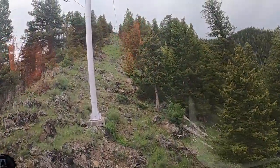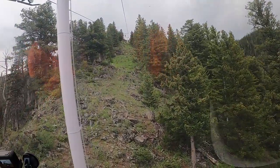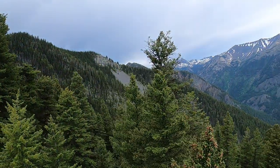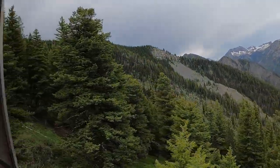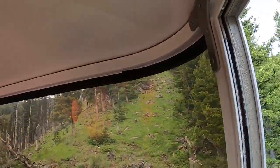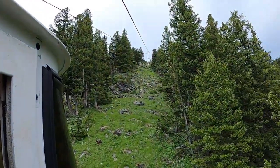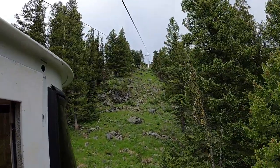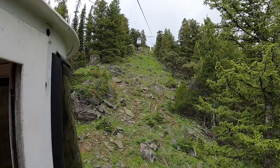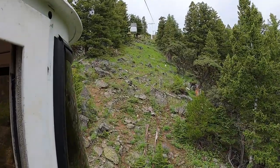Yeah, I can't imagine the construction of this thing. And so you're kind of on this ridge right here, there and over here. And it is some steep territory. We're gonna get some really good wildflowers up there on top. Yeah, I think the wildflowers are gonna be good.